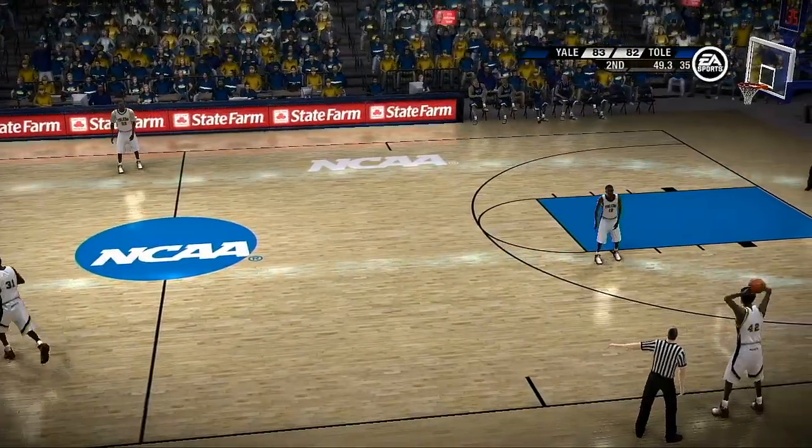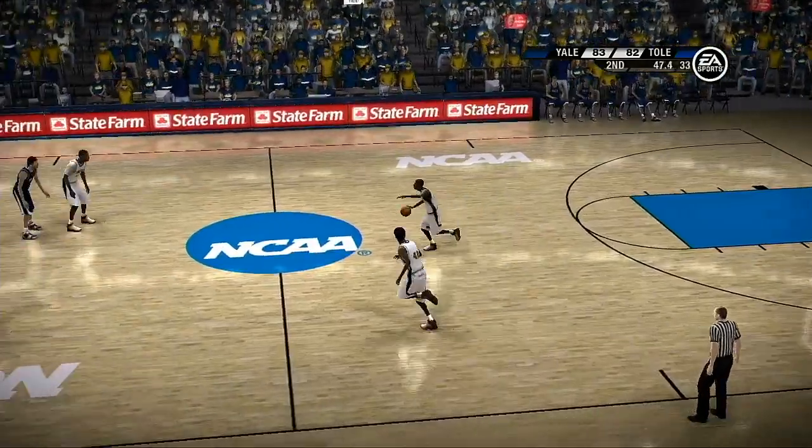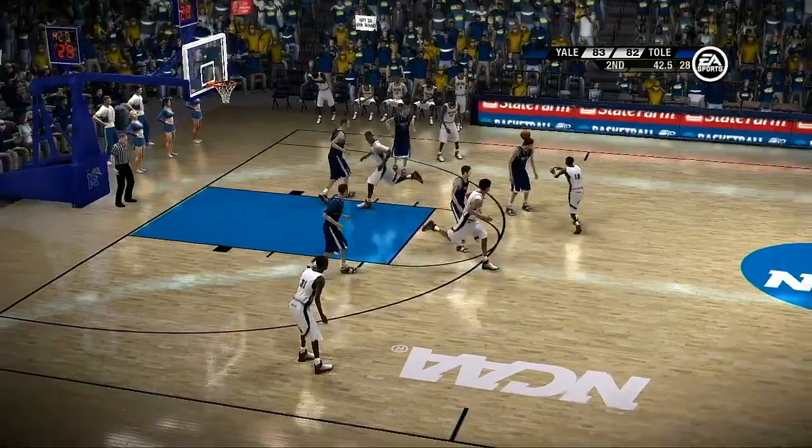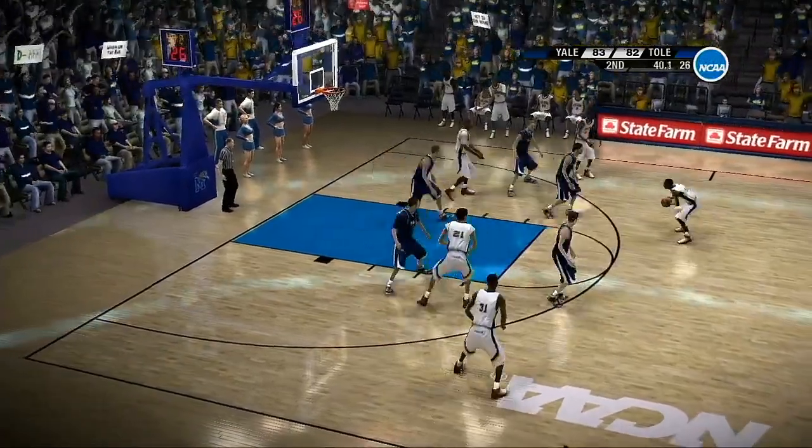Surprise the opposition with a little change here, Dick. That might not be a bad idea. It's down to a one-point game, Dick. Yes, sir. This is where the big boys start to play, Brad. Look at that spacing.